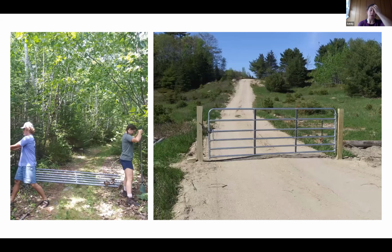Thinking about roads, another issue to deal with as a large landowner and thinking about large stewardship is access. It becomes more of an issue when you have roads that people can drive a car or a four-wheeler or something like that onto. These are just images of some of our interns from last summer. On the left, installing a gate, and there's another gate on our Meadow property.